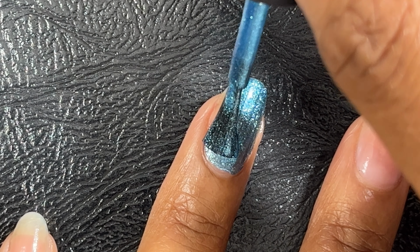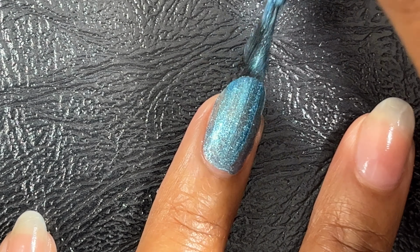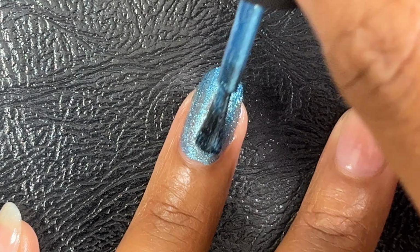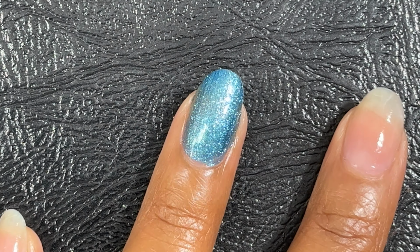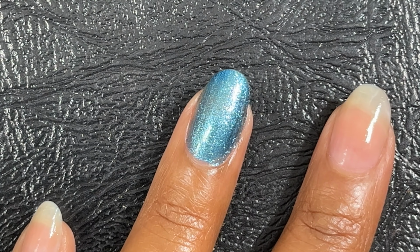So, y'all know ILNP has just gotten into the magnetics, and there's 2 in this collection. This is the first one. This one has a really nice formula. I am not the biggest fan of magnetic nail polishes. I actually just don't have the best luck with them.